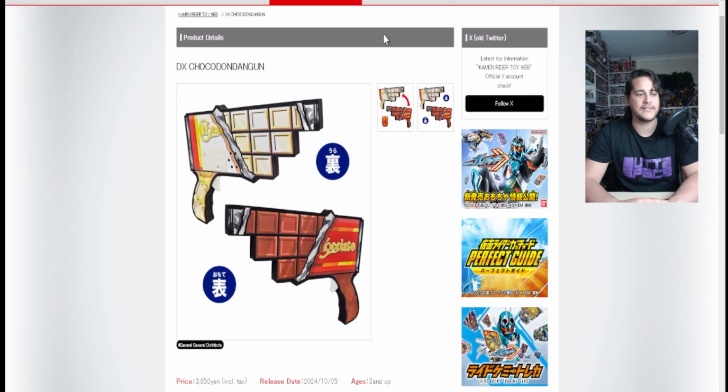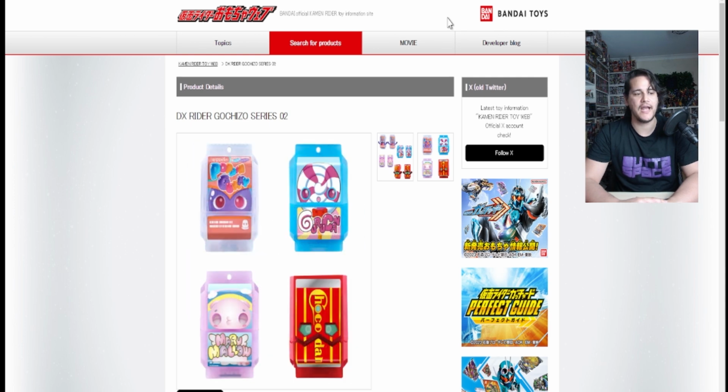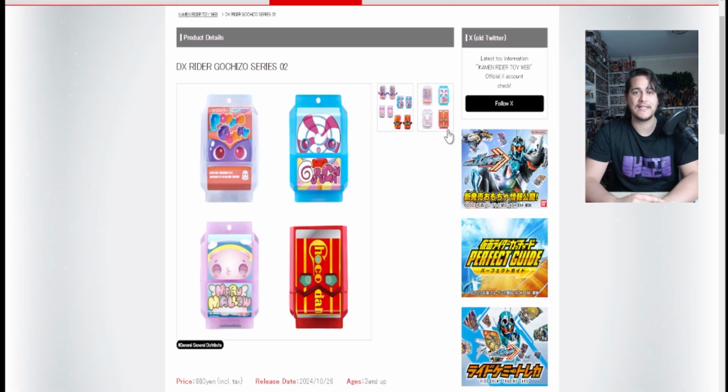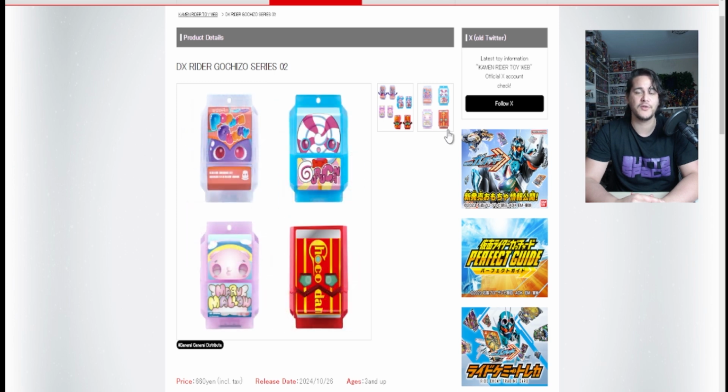The next item is the DX Choco Don Dan Gun. This item comes included with the Choco Dan Gochizo and is going to retail for 3,850 and released on October 5th. And finally, on the Gochizo series, it's the DX Rider Gochizo series number 2. This series will include Popping Gumi and its alternative, Gurukan and its alternative, Maru Malo and its alternative, and Choco Dan and its alternative. This will be 660 yen each, and as before, we do not know what the ratio to regular to alternatives will be.